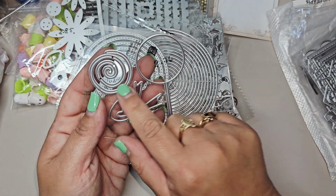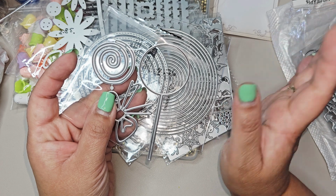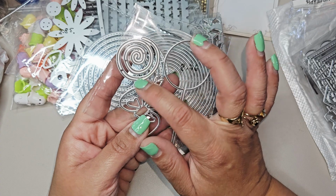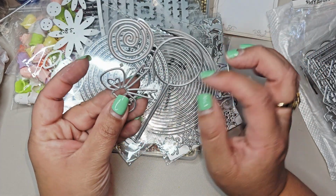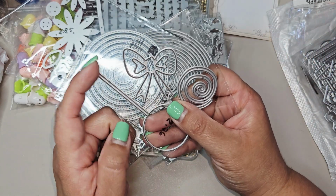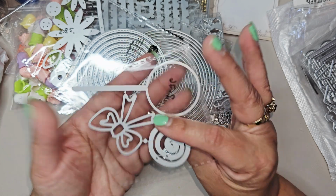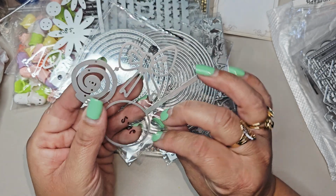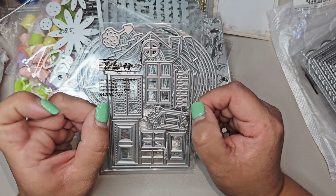This one, I just wanted the Lollipop. I just thought it screamed Nightmare Before Christmas to me. Definitely screamed Halloween at me. You can even use this for Christmas and make it be like a peppermint. So, you know, do the red and white would be really cute as well. So, yeah, I basically got it for the Lollipop. And then it does come with this bow right here. So, I'll have to cut it out and see if I love that bow or not. I haven't quite decided if I do or if I don't. And that one was only $2.76 for that set.